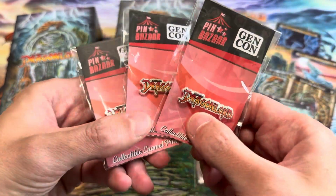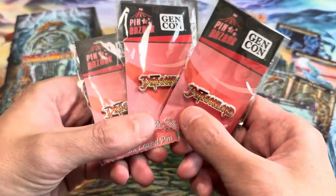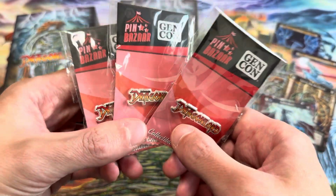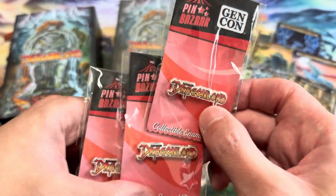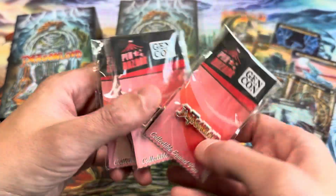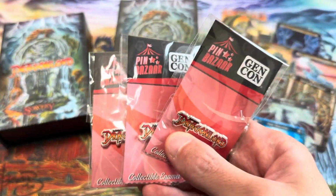So I found these on eBay as well. I paid 20 bucks a piece for these. They're missing the little tag at the bottom that people turned in for more pins at Gen Con, but I still like them. I still think the Dragonlord pin is a unique collectible to remember the experience of chasing the Dragonlord mini set at Gen Con 2025 this year.